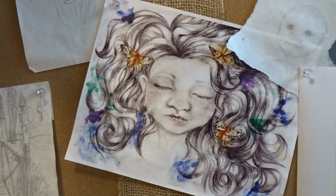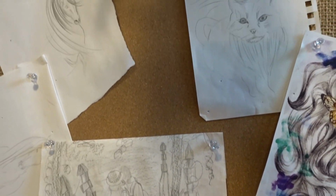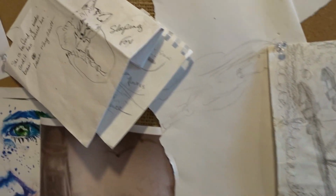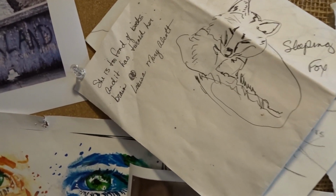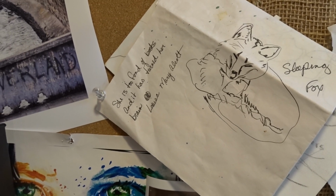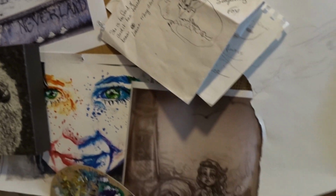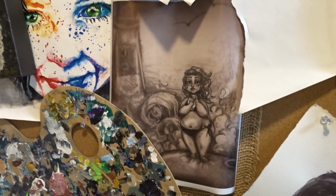You can find her a bunch of my sketches, kitty cats, horses, people, notes. I like this quote: "She is too fond of books and it has turned her brain." Louisa May Alcott said that. More pieces by Honey Crunch.